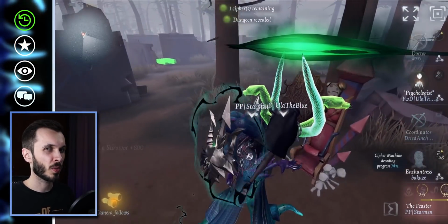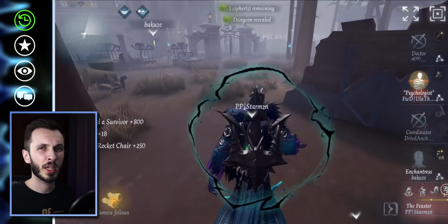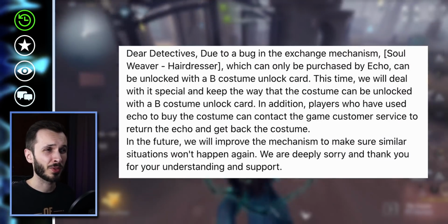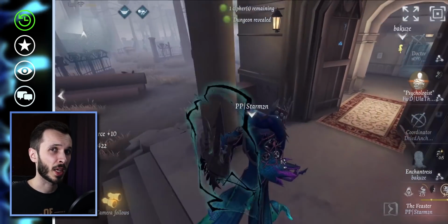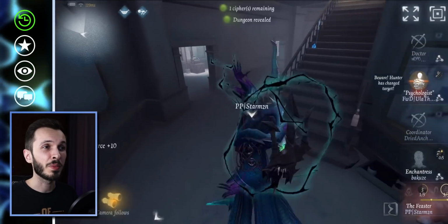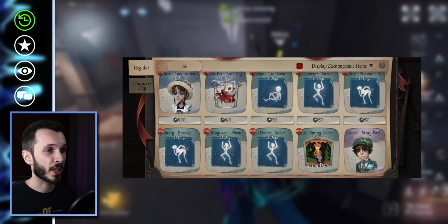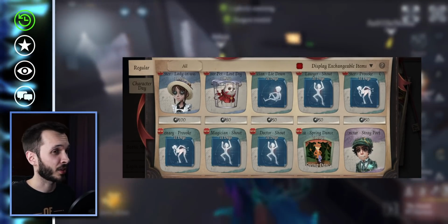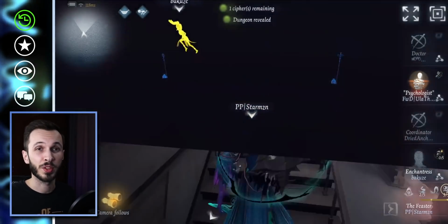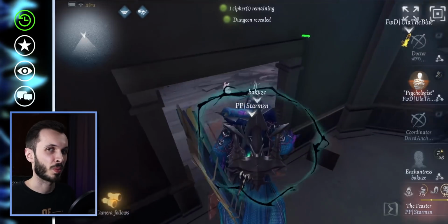Connected to Koa, there was also a Koa skin called the Soulweaver Hairdresser skin that had some bugs in the game where some people were able to use unlock cards on it. So to compensate for the fact that it's supposed to be a paid only skin, now you can get it in the shop for a limited period of time, so they made it available for everyone. In the Spyglass store, they gave us tons of emotes, so go and check that one out. I'm still saving up personally for the Prospector E tier because I don't think I have any good Prospector skins, so this will be my first one.